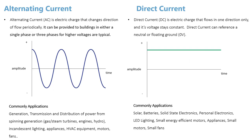So what is alternating current and what is direct current? The alternating current, AC, is an electrical current which periodically reverses direction. It's used to deliver power for businesses and residences, and it's the form of electrical energy that consumers typically use when they plug in kitchen appliances, television, fans, electric lamps. The AC can be delivered in a single phase or a three-phase system.